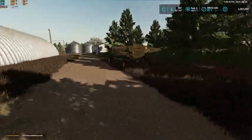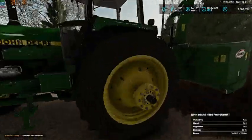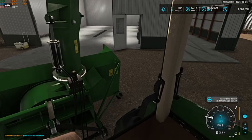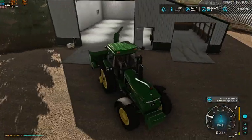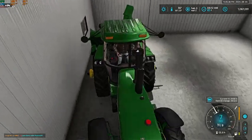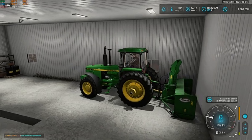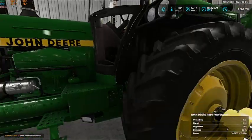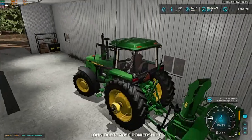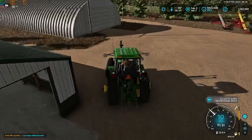Both of these headers are going to leave, and the trailers, but those will just stay right there for now. Alright, let's get this guy put in. Put this back in the corner. Get it as close to the wall as we can. Perfect. Get everything unhooked. There we go. Okay. We will get fuel in this tractor eventually.